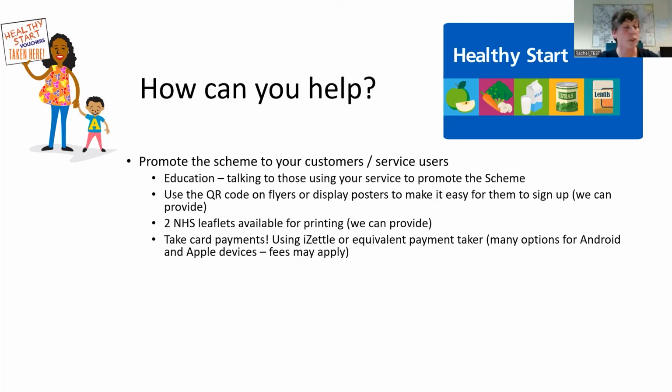We have posters that we display at our hubs to say that we take the Healthy Start cards and vouchers. We also offer a service to actually get customers to sign up at the hubs as long as they've got the right documentation. But we've got QR codes, flyers, posters, NHS leaflets, and I am more than willing to provide e-documents of those, including physical flyers as well. If necessary, we can get those out to you.